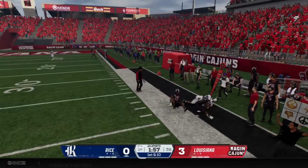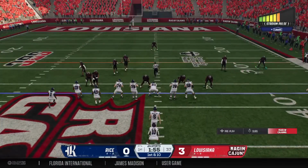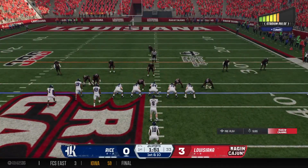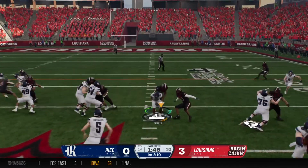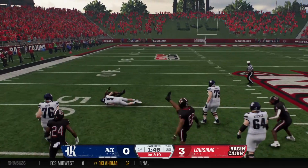Working a little foot magic on the sidelines, and it'll be enough for the first down. The Owls come to the line with a fresh set of downs. The hand to the running back. Recovered by the defense, and he's off.